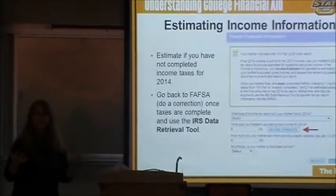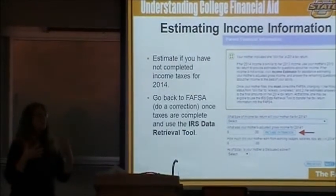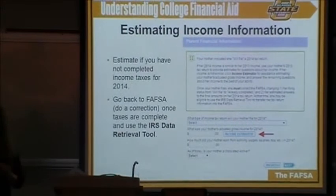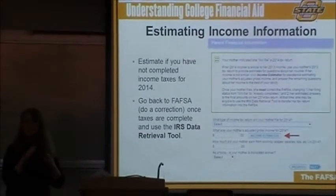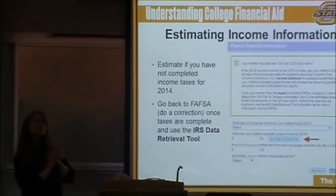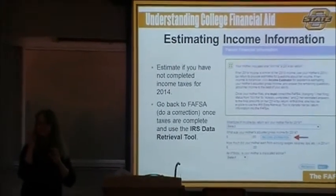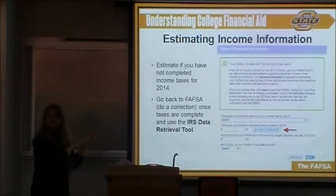So that's kind of nice because then you're not guessing, trying to look at lines on the tax return, which one goes where. It's a very helpful tool. It's accurate, and we take that as we don't have to get a document to verify it. That's verified information. So that makes the process a little easier. So tax returns, if you file electronically, about 3 weeks after you file for taxes electronically, you can log back into the FAFSA and potentially use that data retrieval in most cases.